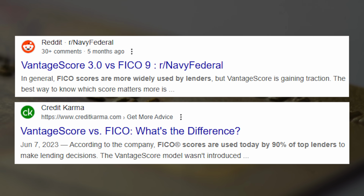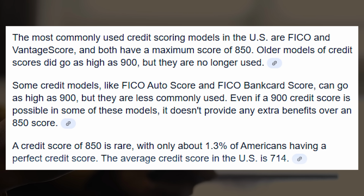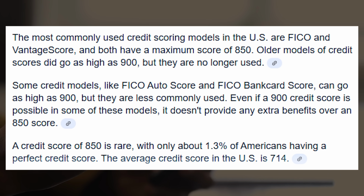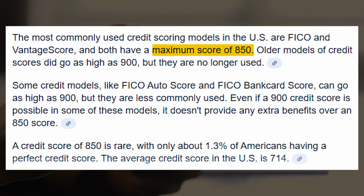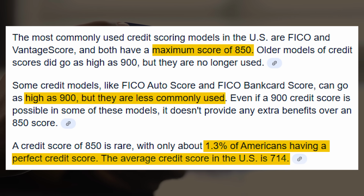For the purpose of this video, we're going to focus on FICO because it's more widely used for lenders. Also note that FICO scores in the US go from 300 to 850, but in the past there were models that went all the way up to 900. As of filming though in the US, those are generally not used. Also, in case you're curious, about 1.3% of Americans have an 850 score, and average is around 714.